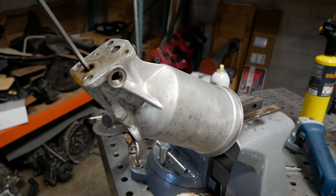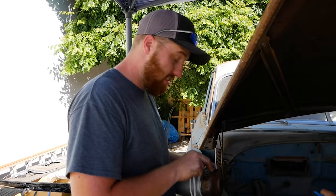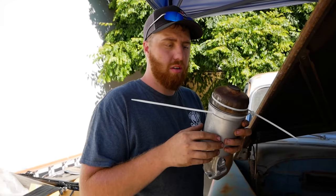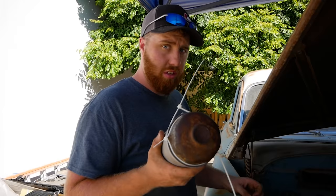All right, did another parts run into town, got some food. It's now Saturday evening of our 2-day adventure here. I am currently rigging up something. We're missing a band clamp right here, so I'm rigging up something to act as a band clamp and hold this all together. Then we're gonna bolt this on, and we're finally ready to prime this motor.